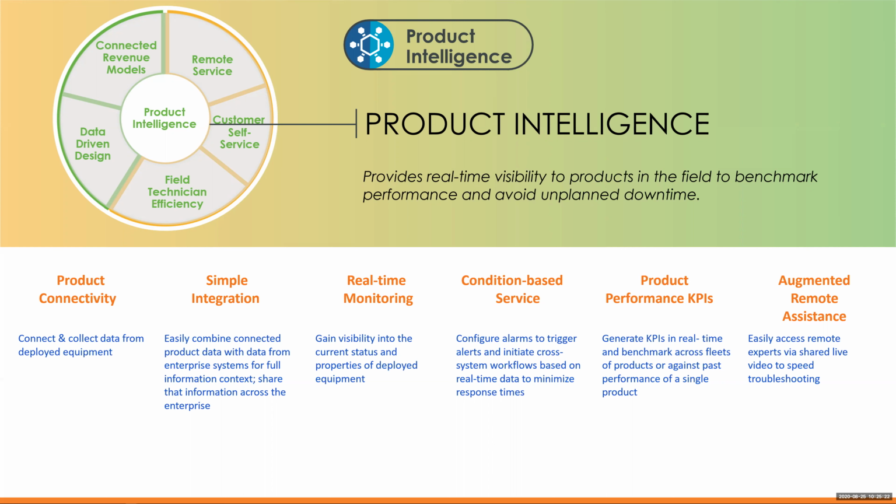learning applications, being able to predict what's going to happen in the future. The product performance KPIs so that you can get an overview of how that product is actually performing, and then also being able to augment remote assistance out to the field and so forth. So all of those are different aspects of the product intelligence.